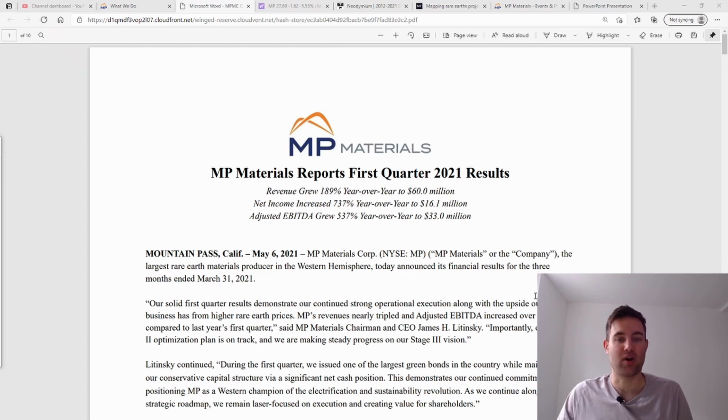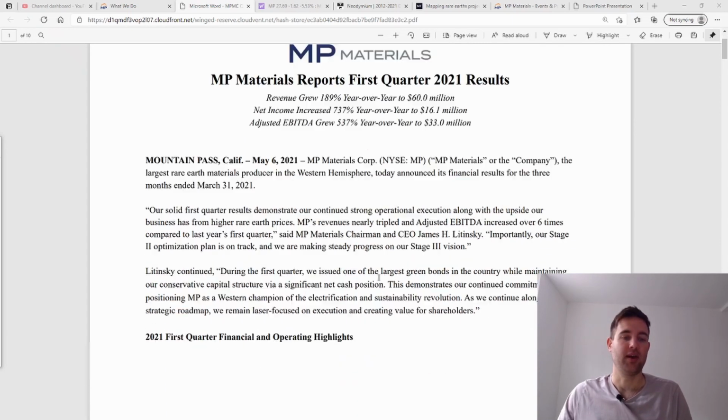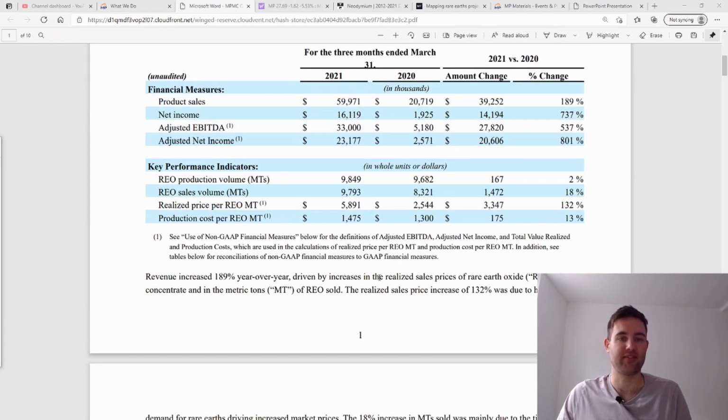So what's the catch? Why has the share price gone down? Well, not necessarily a massive catch, but really the one thing I wanted to highlight was this. So the rare earth oxide production volumes. So 9849 in Q1 2021 versus 9682 in Q1 2020. So why is it not increasing, and where is this increase in revenue coming from if not the mining capacity increasing? Well, it's coming from the price.